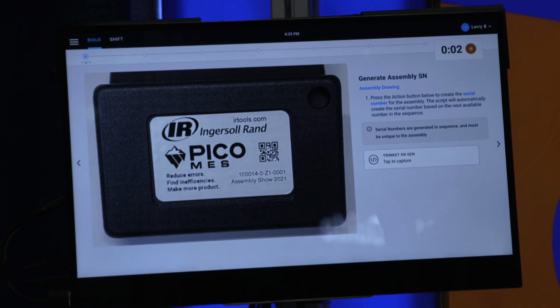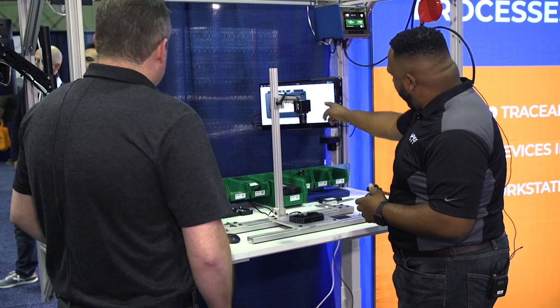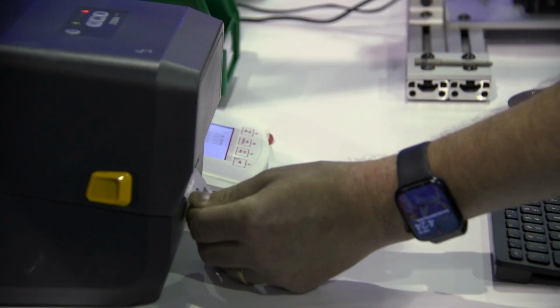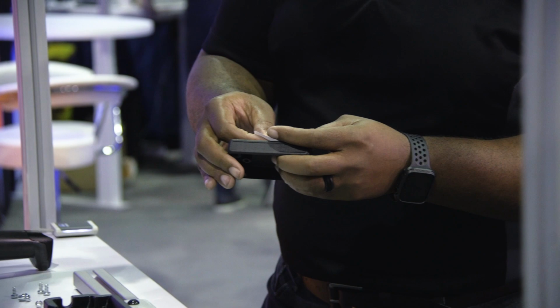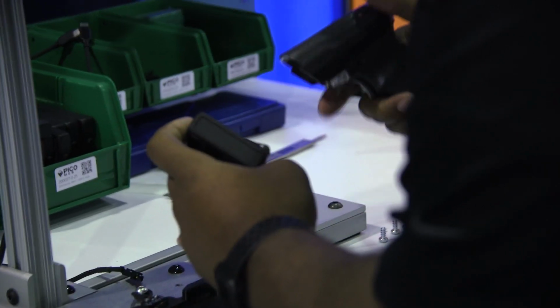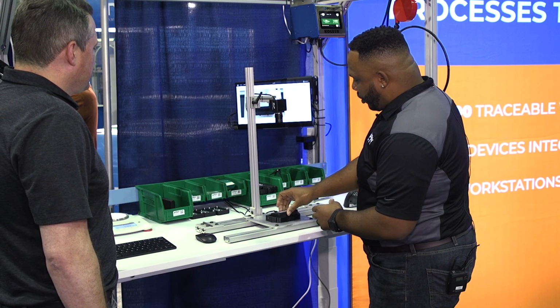We'll interact with the screen here to go ahead and pull up what we're going to build, and then we're going to start to build it. First thing we got here is this is going to tell me that we're going to have to grab this serial number sticker. So now we have to scan the serial number so I can pick up this barcode scanner. It's going to give me a green check mark, and then it's waiting for this to go into the fixture.